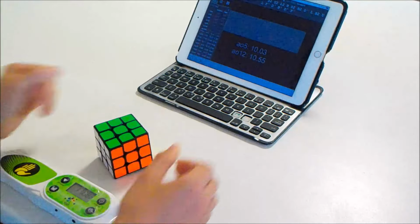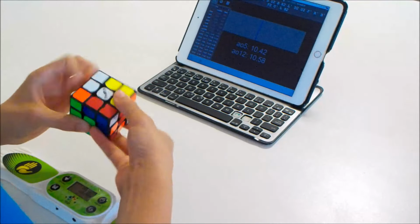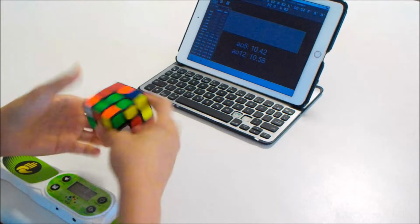And of course, next big one, color neutrality. I am color neutral. I am white and yellow though, so that's alright.